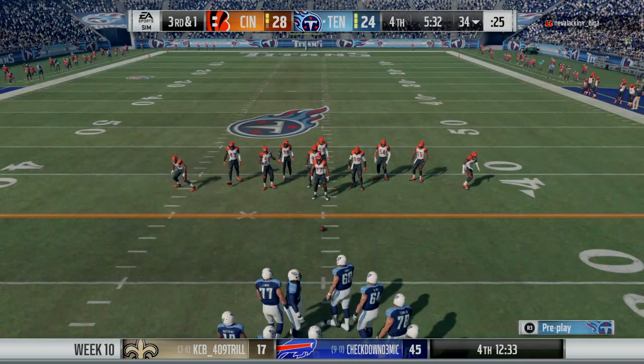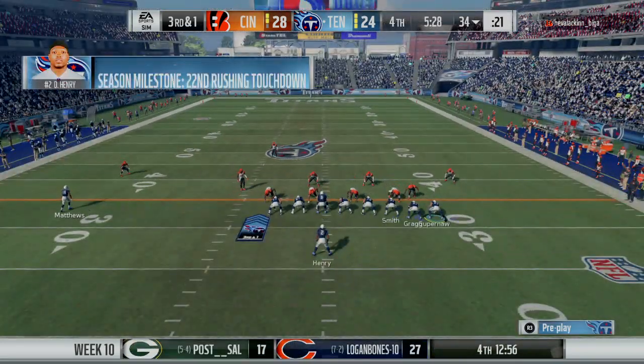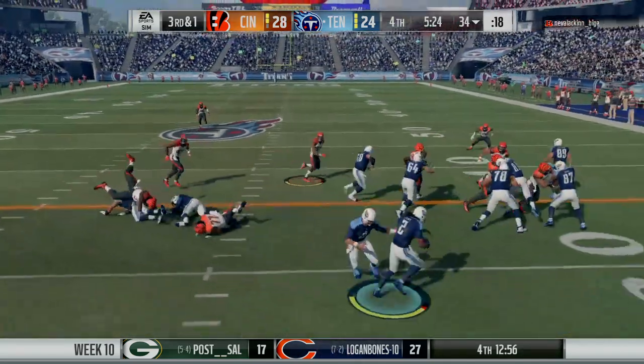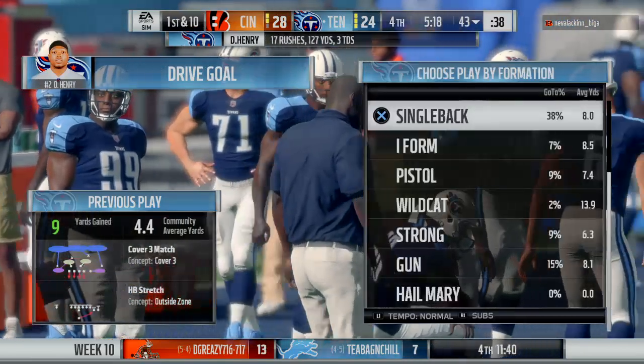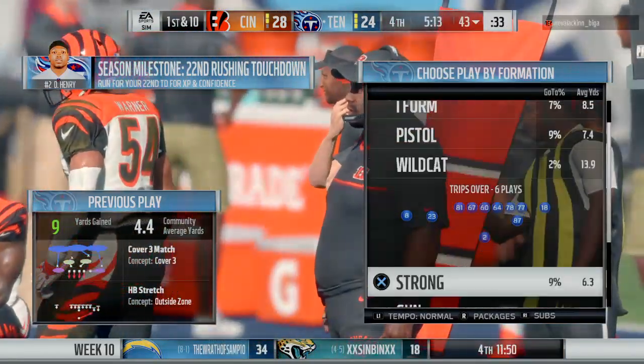The Titans on 3rd down. They've only converted once in 4 tries. They're up against a 3rd and 1 situation. They'll try to run for the first with Henry. And he's taken down at the 43, but not before picking up the first. 9 yards on the pickup there, and it keeps the drive alive.